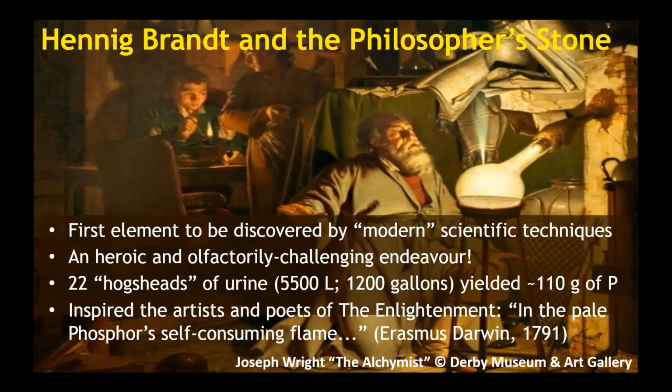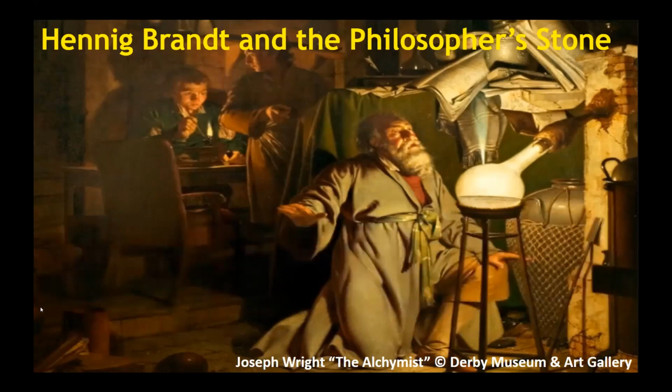Some 100 years later, this event clearly captured the imagination of the English artists and poets of the Enlightenment, including Erasmus, grandfather of Charles Darwin, who waxed lyrical about phosphorus in poetry, and also the iconic painting, which is the background to this slide, by Joseph Wright, an English landscape and portrait painter. This painting is now part of the Wright collection at the Derby Museum and Art Gallery in the UK. Okay, next slide, please.